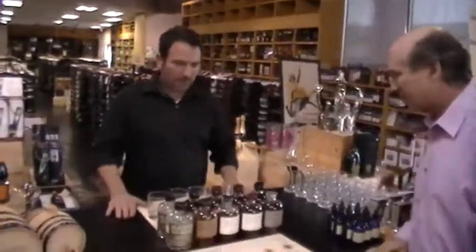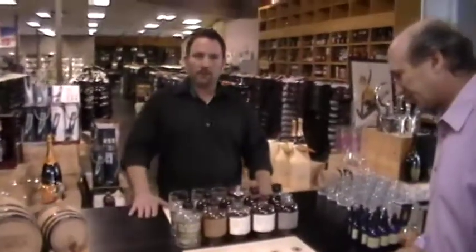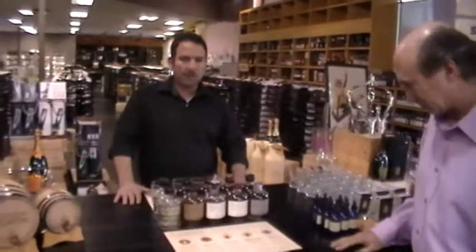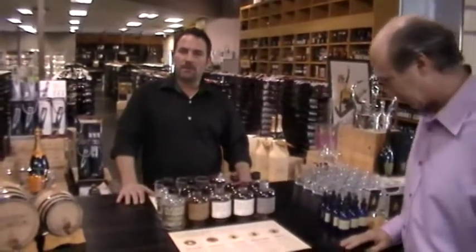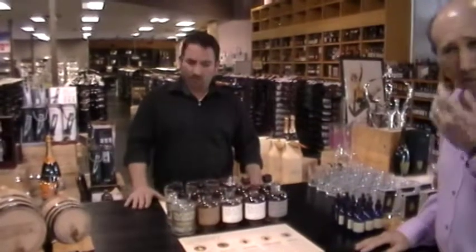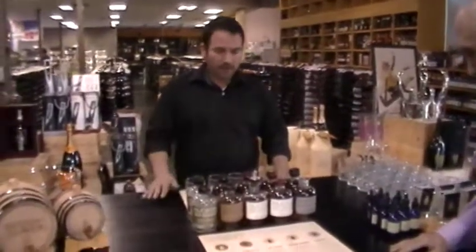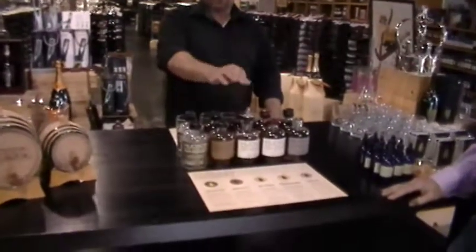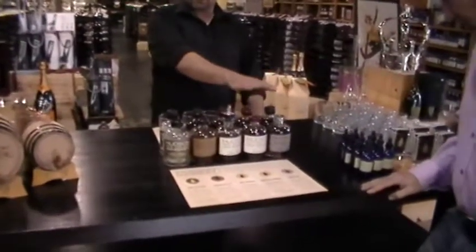Absolutely, yeah. So we'll start with the tasting and a little bit of history about Hudson. It's the first whiskey to be distilled out of New York since Prohibition, and the first bourbon ever to be produced out of New York. So there's 5 varieties: the New York corn, Manhattan rye, baby bourbon, 4-grain, and then the single malt.